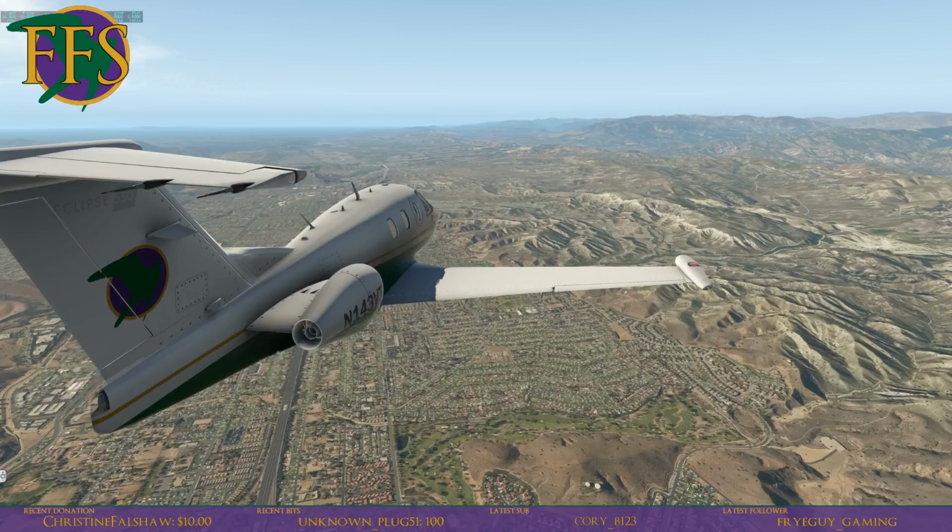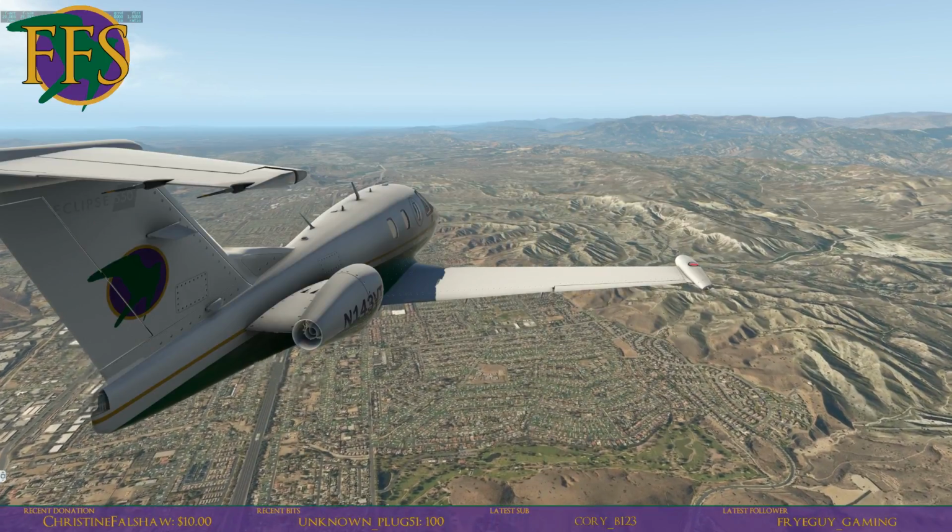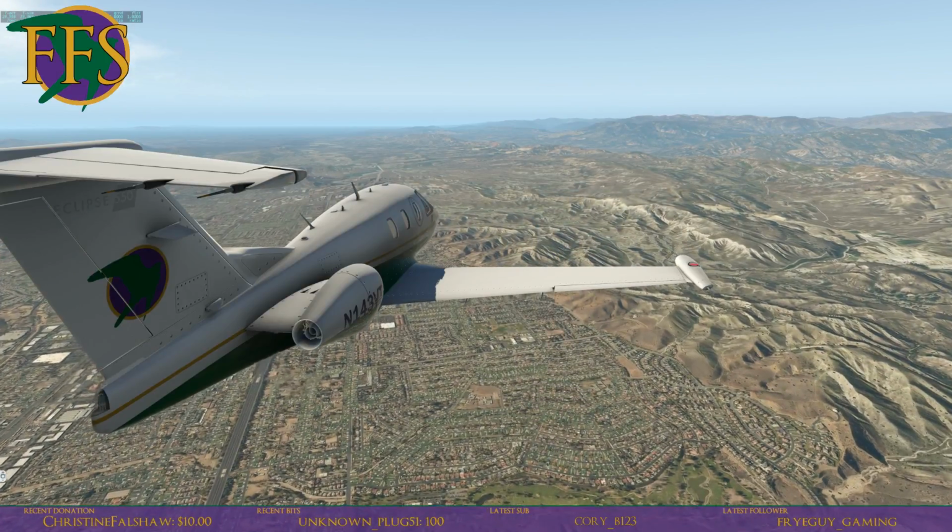Southwest 1267, cross my center, maintain flight level 240, contact Los Angeles Center 134.65.